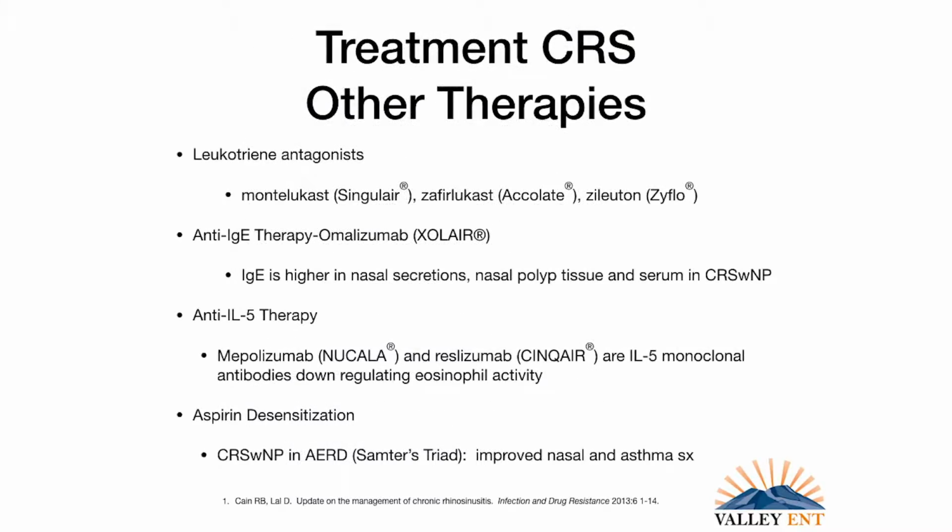Other therapies, very diverse. Most of these other therapies listed here, I wanted to include them because you're going to see them on the med list of your patients coming in to see you. Oftentimes they're prescribed by the allergist, or in the case of montelukast, for example, you may be prescribing it. But leukotriene antagonists are helpful in allergic rhinitis and asthma and have some benefit in chronic rhinosinusitis with nasal polyp sufferers.